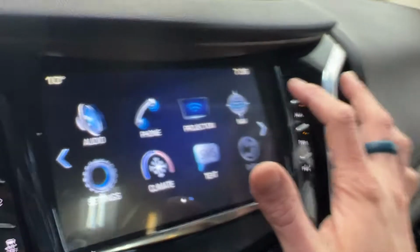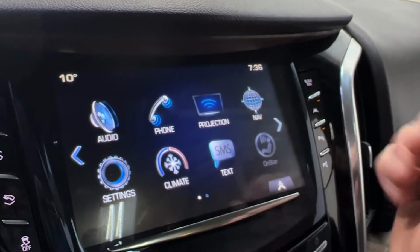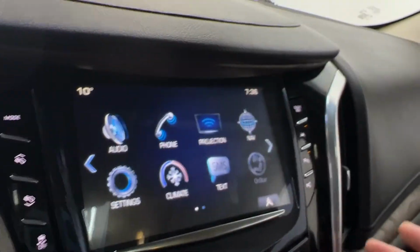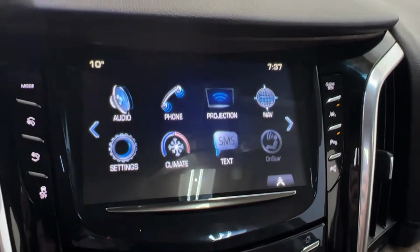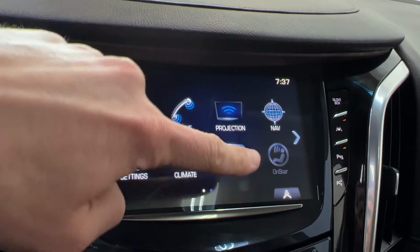You do have the navigation up top here as well, so you can go and click on the nav, set your destination, find your location, all that stuff. Of course, you do have the Apple CarPlay and Android Auto through the projection, your Bluetooth connection to send text messages and make phone calls for both the phone and text.